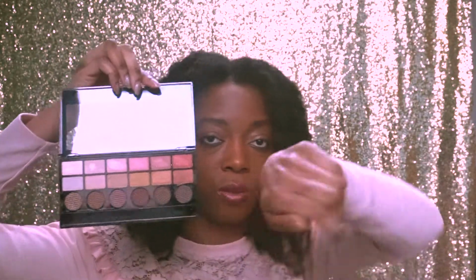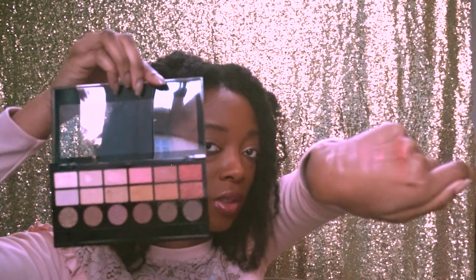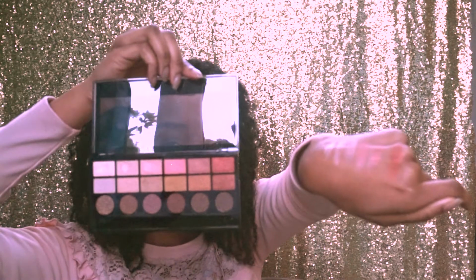So I've just swatched the top row. So they're in order pretty much. But yeah, that's that there. So pretty. Literally, there isn't a colour here I don't like.